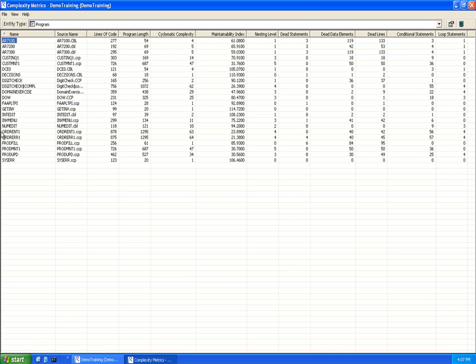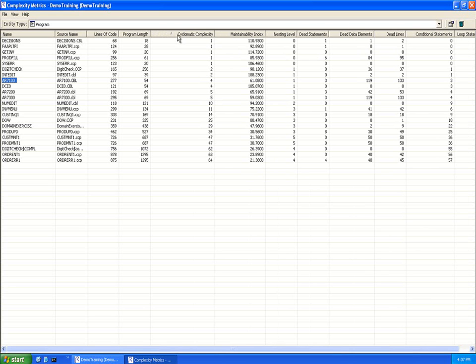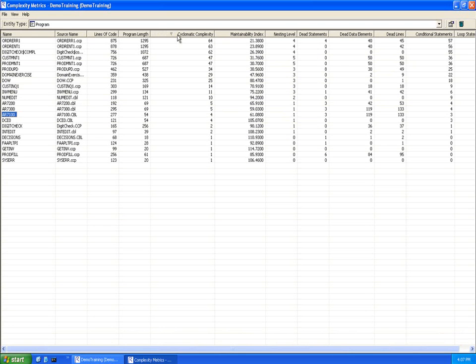We see the application names on the left, and then we can go ahead and sort. And the cyclomatic complexity, the lower the number, that means the less complex it is. So we'll begin to look at the more complex programs. For example, we see Order Ent 1, which is a program of interest for our demonstration today, that is fairly complex. Anything above 50 would be considered possibly complex to maintain.